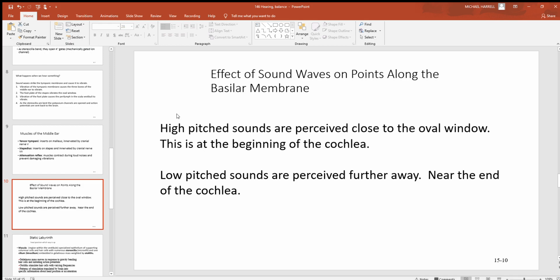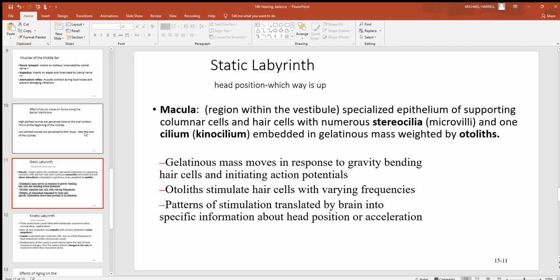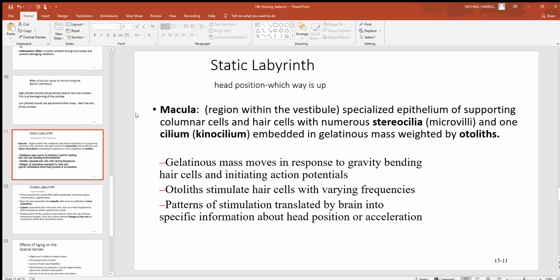But looking back again at that basilar membrane, remember the very high-pitched sounds are perceived close to that oval window. That's back at the beginning of the cochlea. The low-pitched sounds are perceived further away near the opposite end of it. But looking also in this inner ear region, remember, we also have little sensoreceptors that are not only there for hearing, but also for detecting movement. And that's where we get the static labyrinth and the kinetic labyrinth.